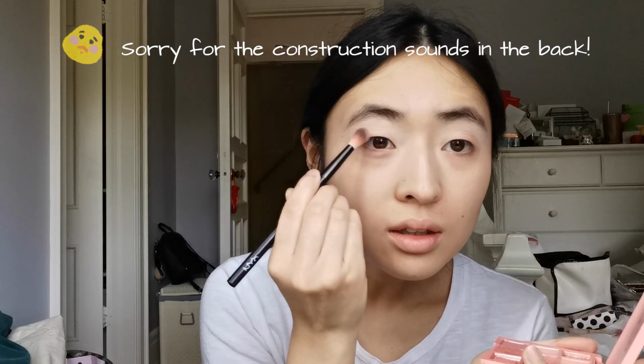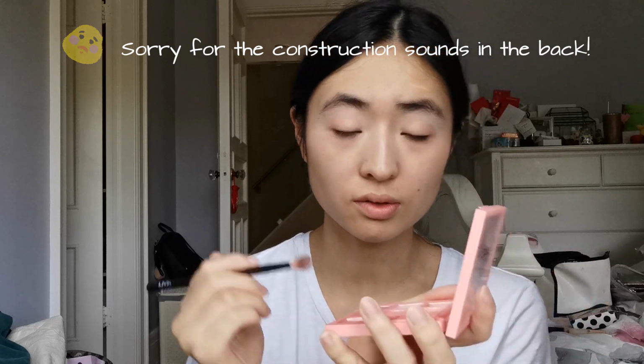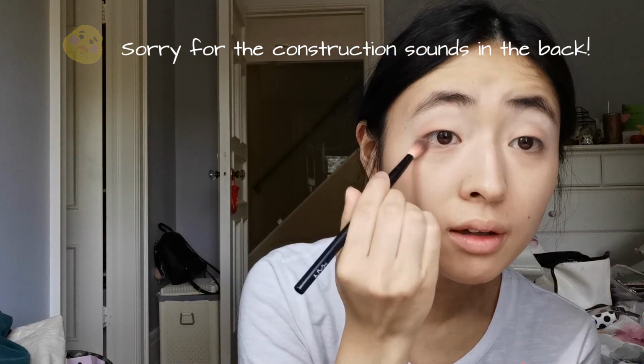I'm gonna be putting on some of this peachy color from the Beach Muse palette because I just like how flattering it looks on me. But I do like to add a bit of color on my eyelids before going in on the look.